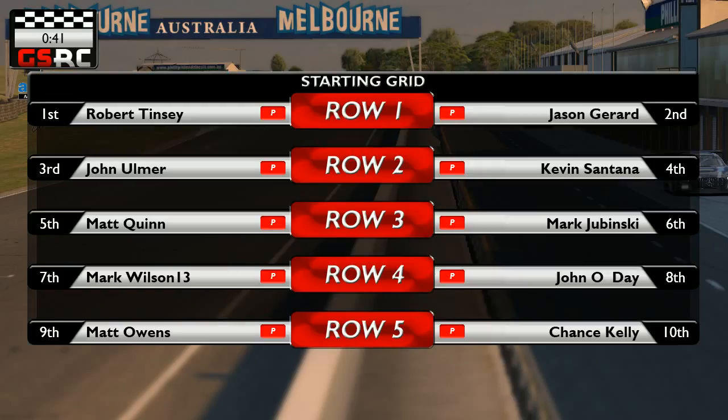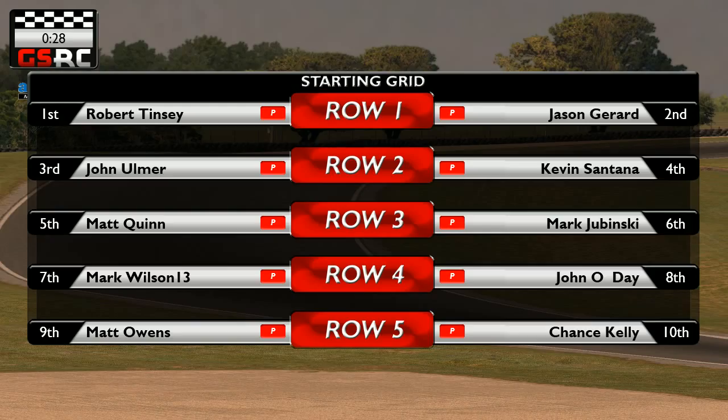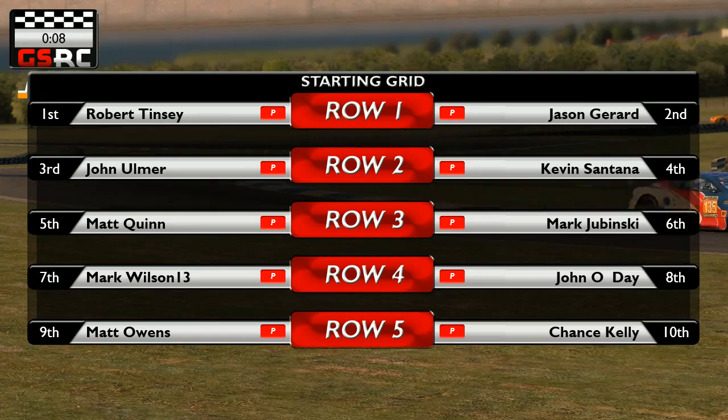Robert Tinsey is going to be on the pole, but Girard is not letting him get away with it, about a tenth between them. He'll be starting in second. John Ulmer not able to crack that front row this time, but again, not that far behind, about 3/10 behind our leader. He'll start in third. Kevin Santana will start on the outside of the second row, with Matt Quinn starting in fifth. Then it's Mark Jubinski after he ran an Indy 500 last night. I'm sure he's tired still after that. He'll start in 6th. Mark Wilson will be starting in the 7th position with John O'Day in 8th and Matt Owens in 9th. And then rounding out the top 10, Bill, we've got Chance Kelly.